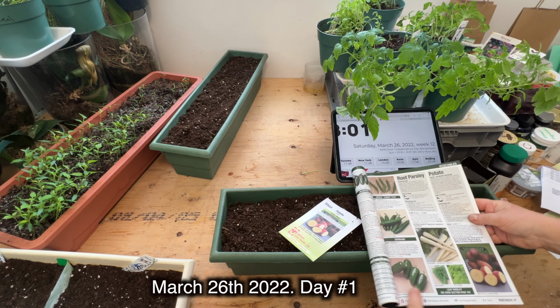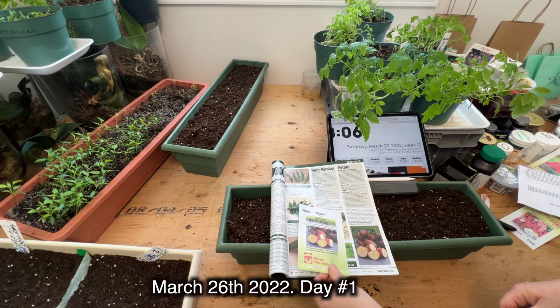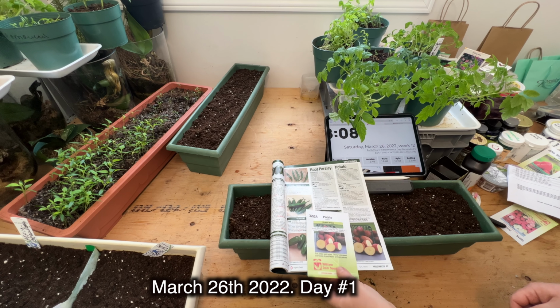Have you ever tried growing potatoes from seeds? If you haven't, you definitely should. It's actually a lot of fun. I never thought about growing potatoes this way.